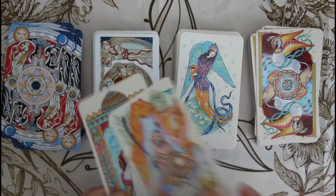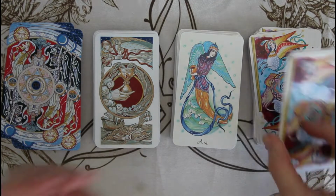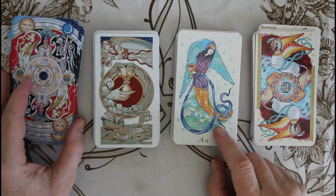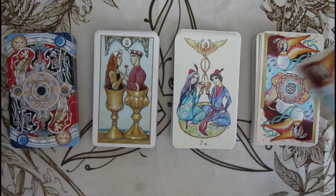And do we just have a K for the... Okay, so it's a lowercase k and an uppercase K. Okay, so the ace. Wow, I really like that. I love all these winged creatures on the aces and the colors of this deck.